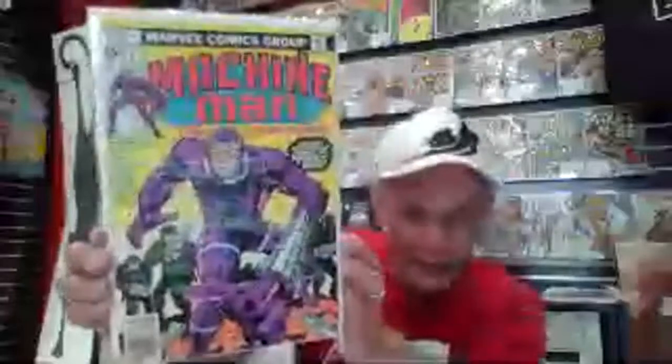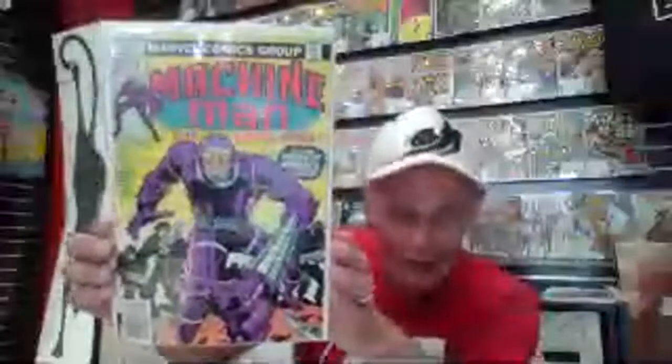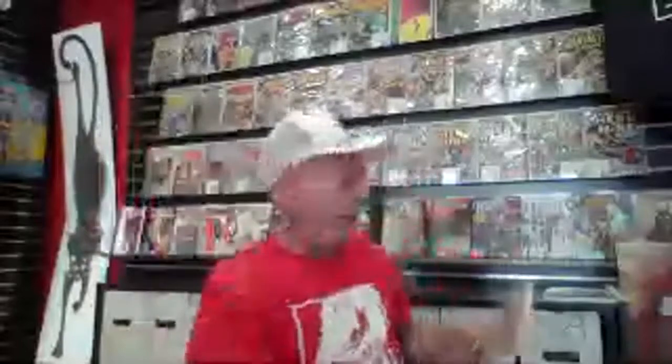So let's go ahead and make it live. Machine Man, number one. Really nice copy. One thing, again, I'll say, one thing I look for when talking about grading in nice books is purples and yellows. Deep purples and bright yellows really demonstrate the grade of a book color-wise. Good stuff. Machine Man, making it live.